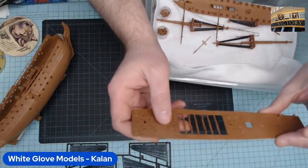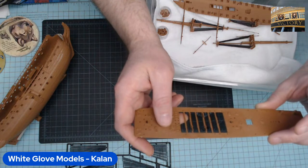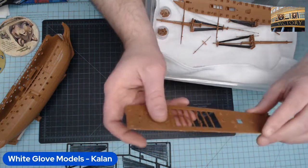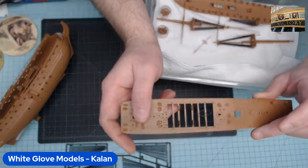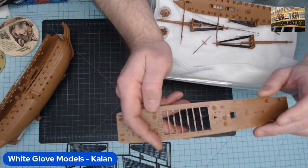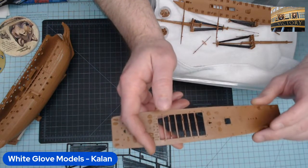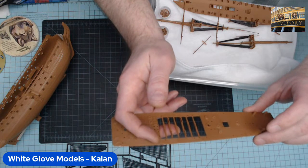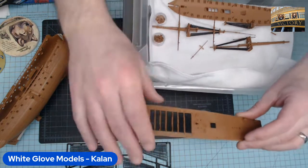That was what I was wondering too on this deck. Was there anything that was supposed to go in between these, or are they just open? What, the strut bits? Yeah. Yeah, no, they're just left open. The longboats and things all sit across them. Okay.